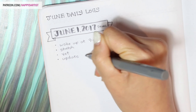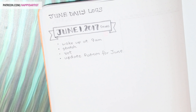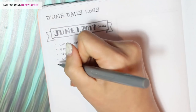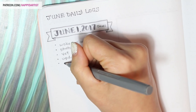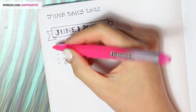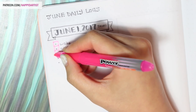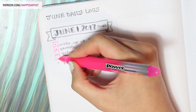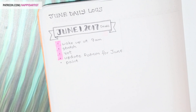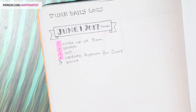So yeah, this is a really great way to track your daily progress, and for me, it's really rewarding to be able to check off every single task, or just to see a really complete bulleted list. I also use the same pink marker to denote a finished task. So if I'm done with something, I will just color in that bullet point square with pink. And if I can't finish something and I need to move it to the next day, I just draw a little arrow to denote that I need to migrate it to tomorrow.